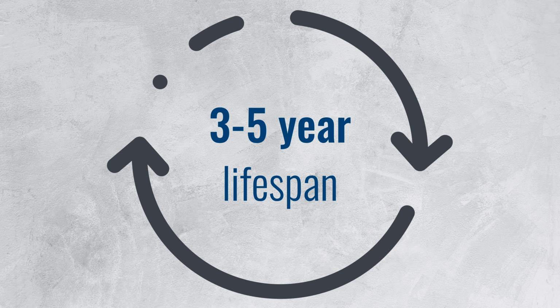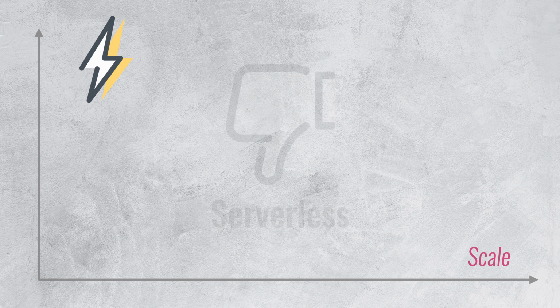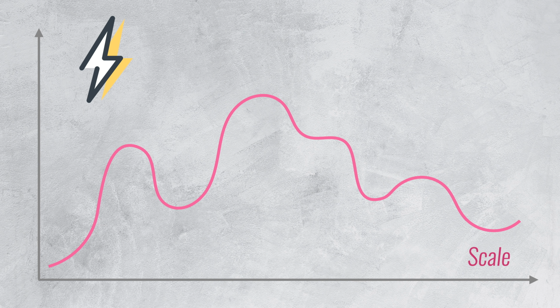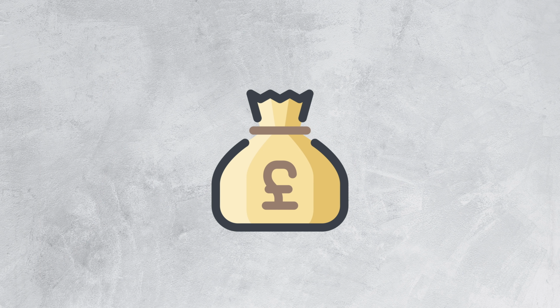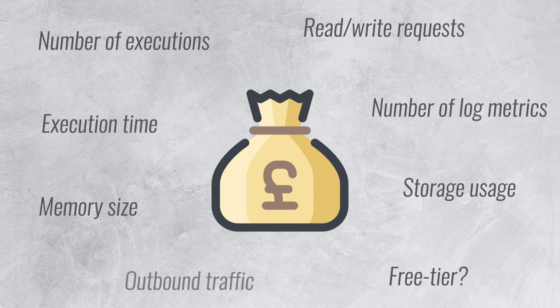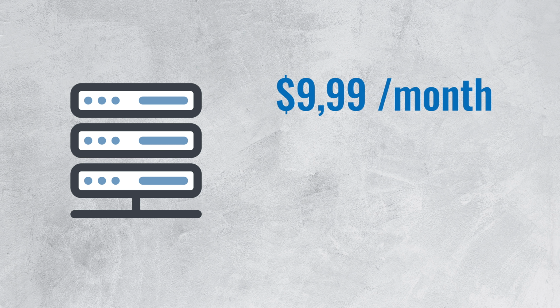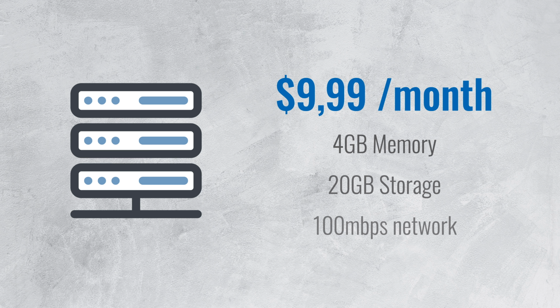Now I might sound like a fanboy here, but there are downsides as well. For starters, because serverless products scale so easily and they only charge you for what you use, it can be tricky to estimate how much you will have to pay. Also, every serverless product has a certain amount of features that are all priced differently. In that sense, renting or buying traditional servers is much more predictable. For a given price, you will get a certain amount of server capacity.